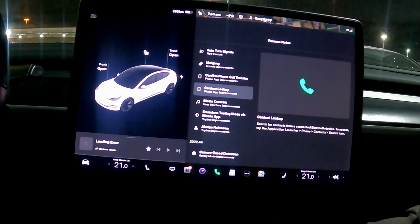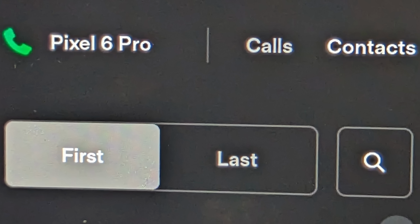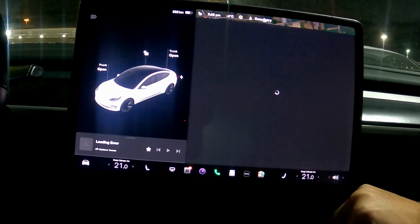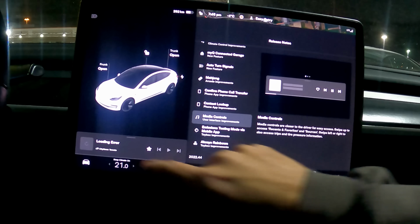We have contact lookup. So at the top of the phone app, you have first, last, where you're able to sort. You also have a little magnifying glass now where you can search for people within your contacts. So if you have a lot of contacts, that is no longer a problem, as you can now search through them.